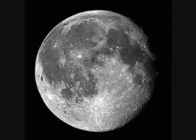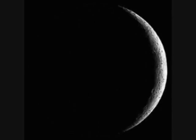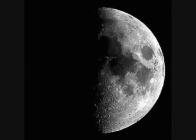You thought the same face of the Moon always faced the Earth. Well, almost, but not quite. This motion is called libration.